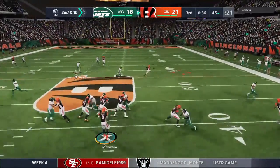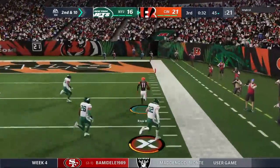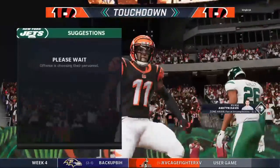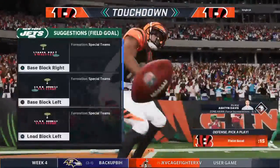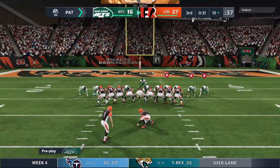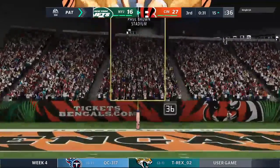Burrow will throw. Got a man open. It's Ross. And he'll take this into the end zone for a Bengal TD. John Ross, his second touchdown on the season. Now the Bengals, they widen their lead. And nothing too crazy there.